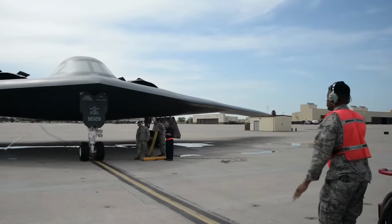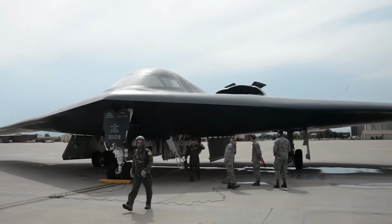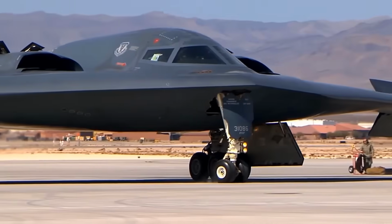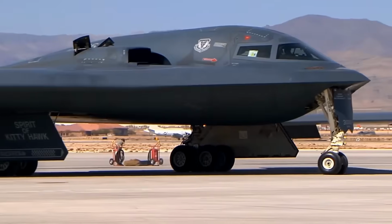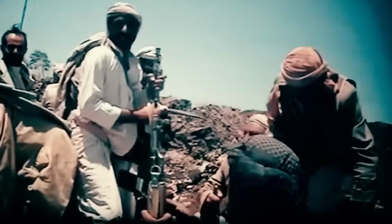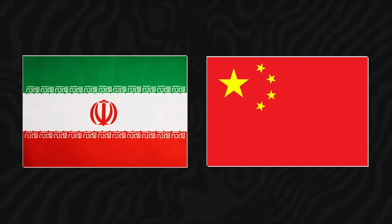The use of B-2 Spirit bombers against Houthi rebel bunkers in Yemen was more than just a military strike. It was a calculated demonstration of American air dominance. The mission not only neutralized key enemy infrastructure, but also reinforced the U.S.'s ability to penetrate hardened targets with precision. More importantly, it sent a clear message to adversaries like Iran and China that no bunker is beyond the reach of American firepower.